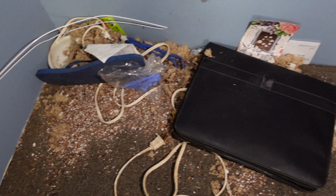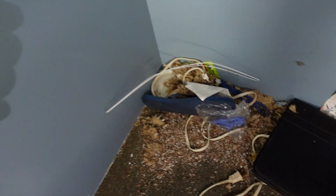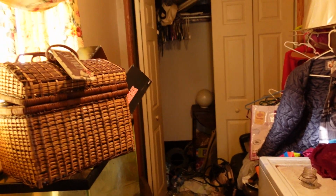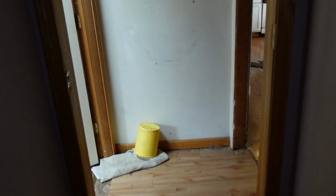If you look back here behind the door, I noticed this earlier. You start to see all of the different things that indicate there are rodents here. So this will all get treated quickly. Here's the laundry room. But nothing takes the cake as far as the basement goes. The basement is probably the worst disaster I've seen in a long time. But there is the washroom closet. We're going to head back down the hallway now. We're going to go down and take a look at the basement.